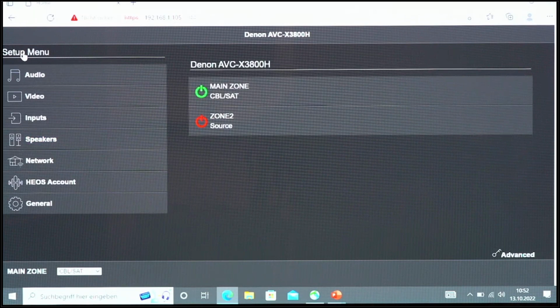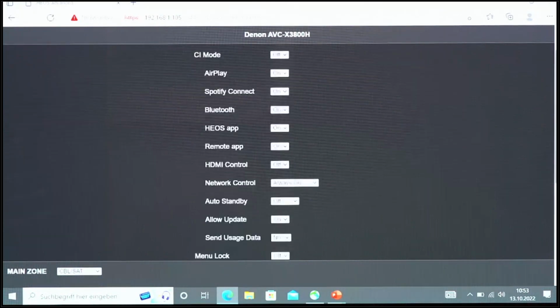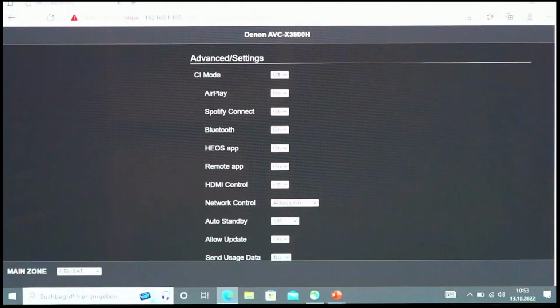And there's another feature which we added now, which is a so-called CI mode. With this advanced setting mode, we now have the possibility to activate or deactivate certain features. So imagine you have an AVC-X3800 installed in a cinema, and you're watching a movie over there. By coincidence, your son is playing with AirPlay and selects this receiver to play to. Your movie will stop. But of course, you don't want to get interrupted. So you have the possibility to just deactivate AirPlay. You set it to off, so the unit will not appear as an AirPlay device anymore.